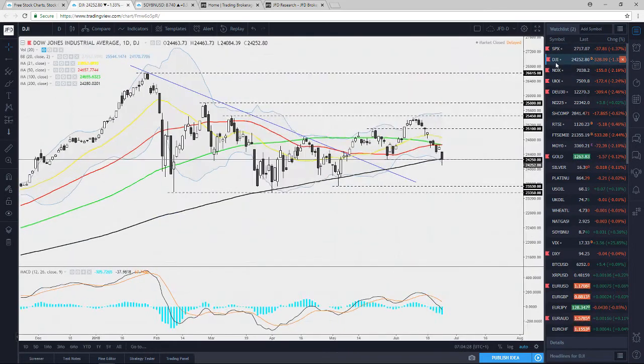Looking at the Dow Jones, it has closed just on the 200 EMA here. We can see that in the past this line acted as a very strong area of support. Yesterday we managed to break it, and we can see that in the past, during the day, we also managed to break this line, but then we always closed above it.